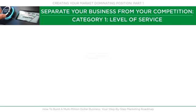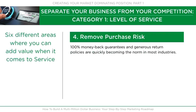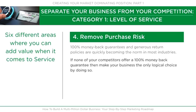The fourth of 6 areas where you can add value when it comes to service is to completely remove all potential purchase risk to the prospect. 100% money-back guarantees and generous return policies are quickly becoming the norm in most industries. However, look at your industry closely, and if you can find that none of your competitors offer a 100% money-back guarantee, then you have the opportunity to make your business the only logical choice by doing so.